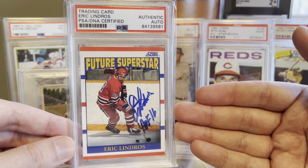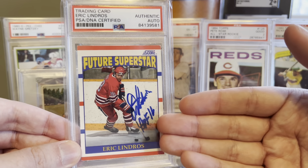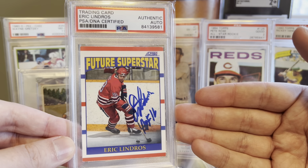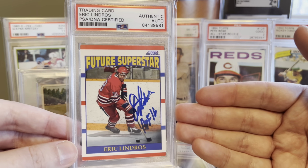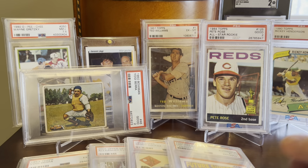And I'm just very, very pleased to have a copy of this that is autographed and with an autograph that looks this nice to boot. I think this is a really, really special hockey card, more because of what it means to the hobby of hockey cards than what Lindros meant as a player to the NHL, if that makes sense. So happy to put that one inside the top dozen here at number 11. Now we get to the top 10.